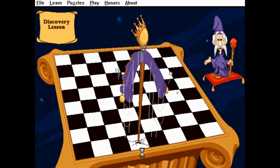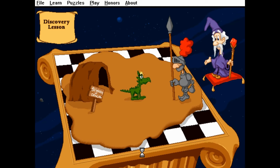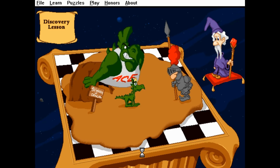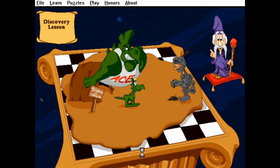This tactic is called the discovery. It's all about teamwork. One of your pieces alone may not be able to do a whole lot against your opponent, but two of them might have a chance. It's like having an ace up your sleeve. Your opponent may think he's safe, but you've got a surprise for him. Observe. The knight here sees the little dragon. But he's not worried because the dragon is too small to reach him. Sure was handy for that little dragon to have a big old ace up his sleeve.